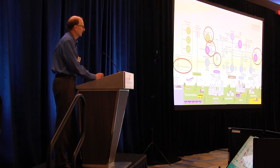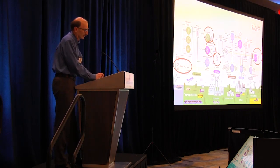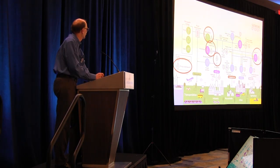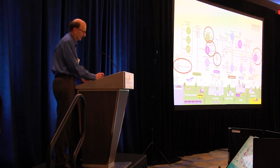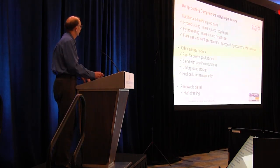On the hydrogen value chain, there are lots of nice diagrams, with circles where recips fit in pretty well: electrolysis on the far right, of course, and refining applications, of which there are many. Hydrogen storage is up and coming. There are some hydrogen storage fields out there, and there's going to be more. And then you could throw it in a pipeline, or use it to power gas turbines. So recips have a good fit for those sorts of applications.